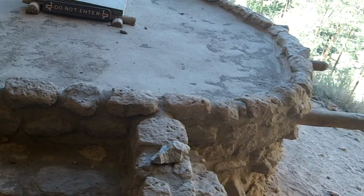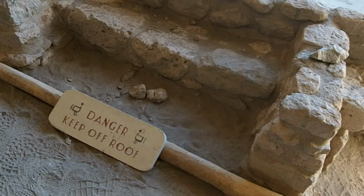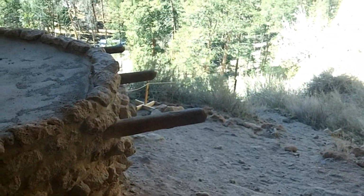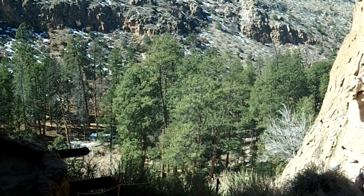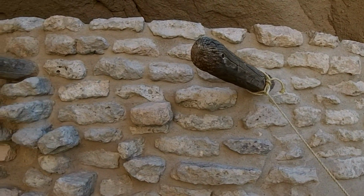This thing here looks like a kiva. They don't want you to walk on the roof of it, but it looks like another meeting place. But from up here you can literally see across the entire valley. Here's a picture from the kiva, from the valley side.